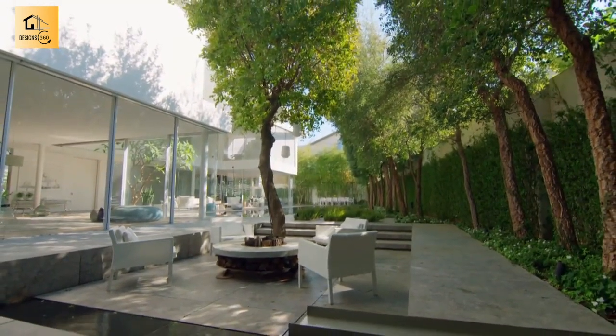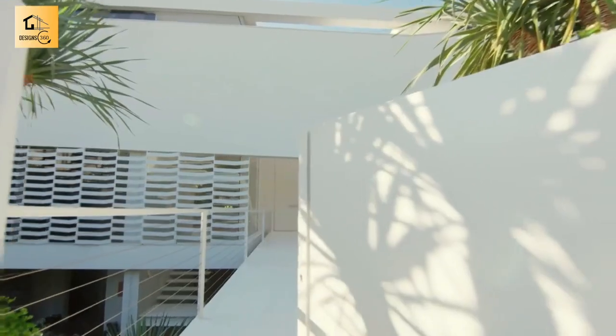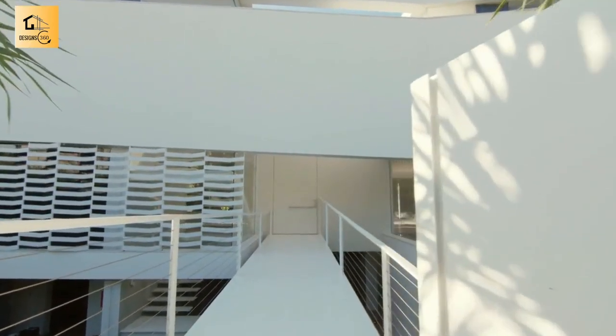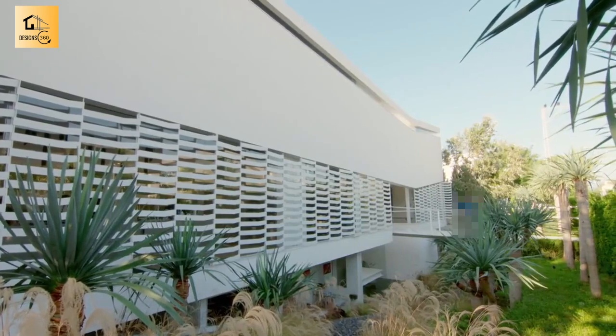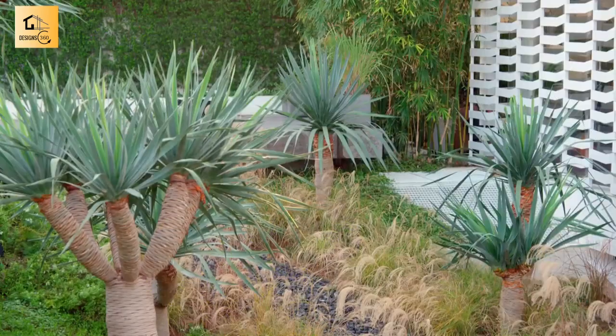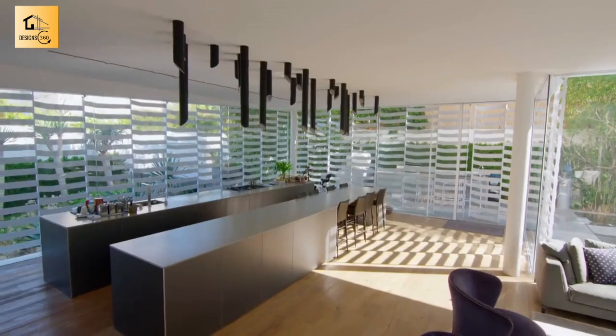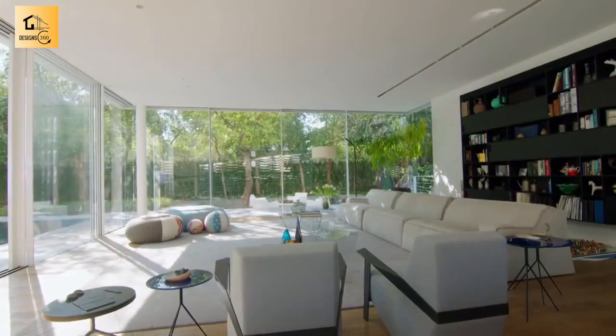Should we have a look inside? Well, gate's open. This is like a gangplank onto a 1930s liner. It is, isn't it? And it's so lush, it's so verdant. Look at the planting. It's quite tropical, isn't it? Ossie, who's the owner of this house, has invited us in.